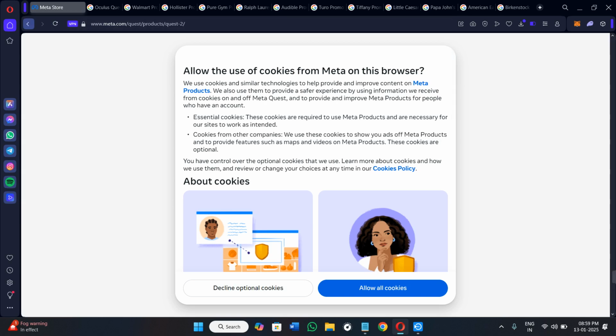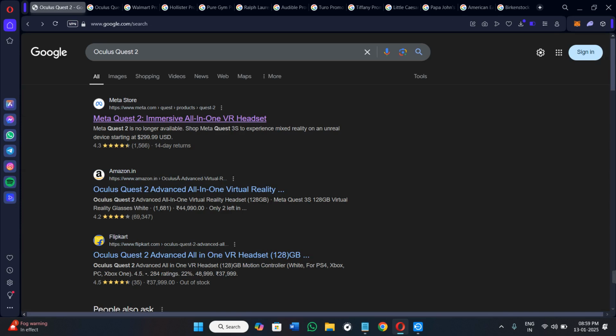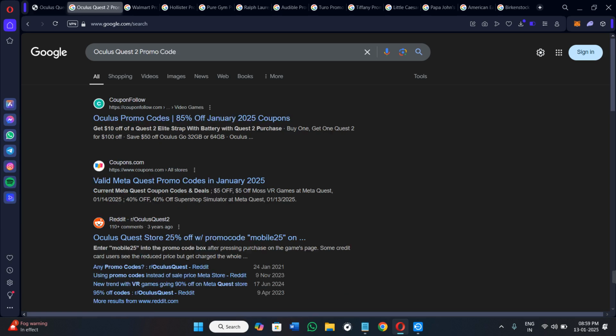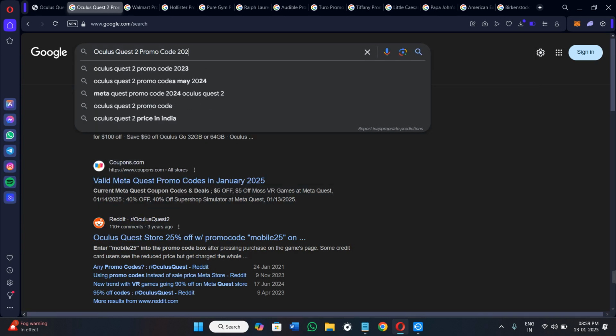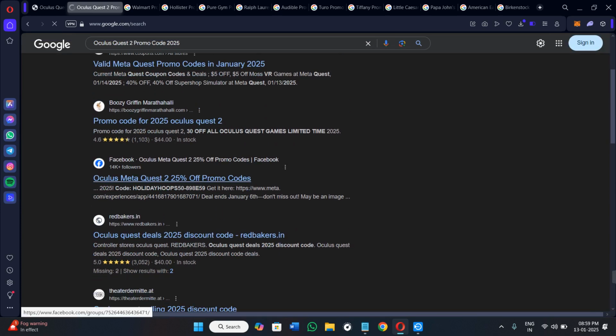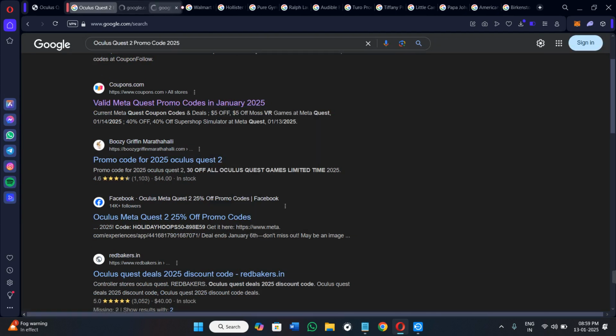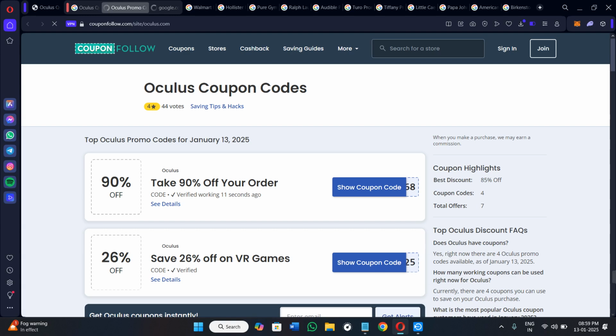For today's quick video tutorial, I'm going to show you how to find the best promo codes for Oculus Quest 2 in 2025. In order to do it, you first have to open your web browser and search for Oculus Quest 2 promo codes 2025. Now, once you search for this query, you will see a bunch of different websites that are actually providing you the Oculus Quest 2 promo codes. So you need to just open these websites in a new tab and hop on to them one by one.